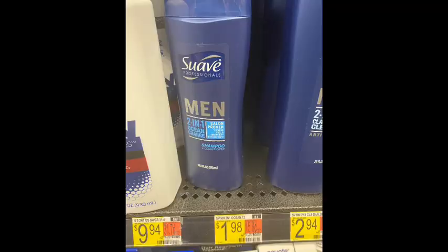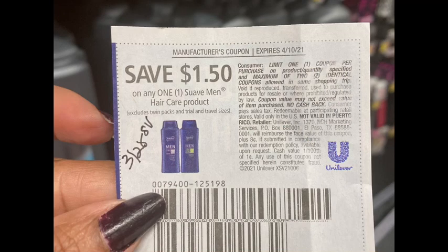Now, the next 2 things that I did were not Ibotta rebates, but they were good deals nonetheless. I decided to get the Suave Men's 2-in-1 shampoo. It was priced $1.98 in my Walmart. We do have a $1.50 coupon out of the 328 save insert. Drop the cost in store to only 48 cents.